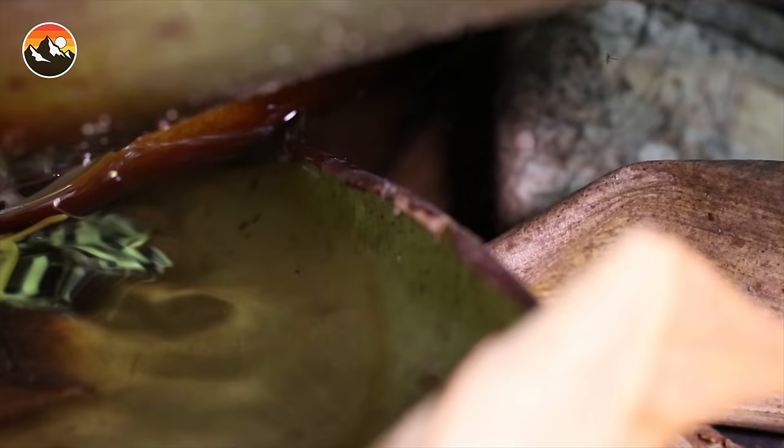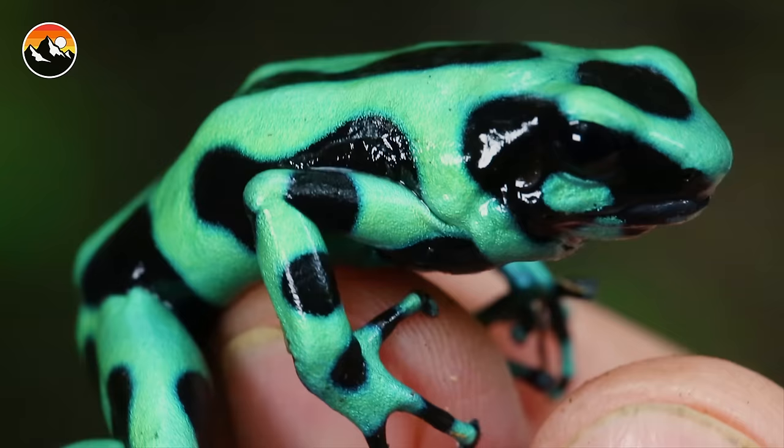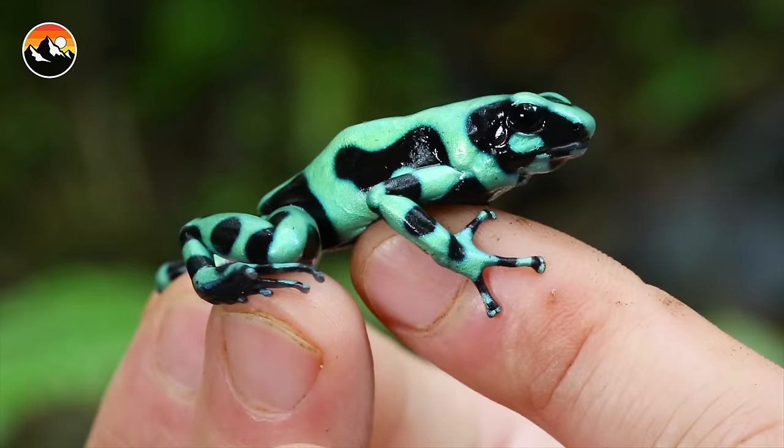Now, aposematic is the term that you always hear me saying when it comes to these brightly colored animals. And what aposematic means is that it's a warning sign to any potential predator that I am toxic. If you eat me, if the stomach ache doesn't make you keel over, it may in fact actually kill you. Now, this variety is slightly more toxic than the granular or the strawberry poison frog, so I am definitely gonna be washing my hands after handling this frog.